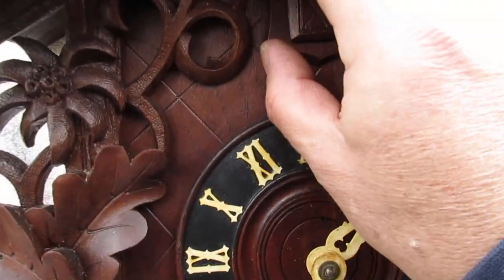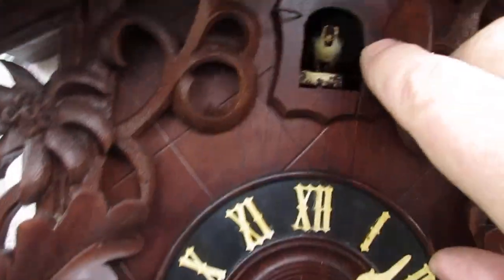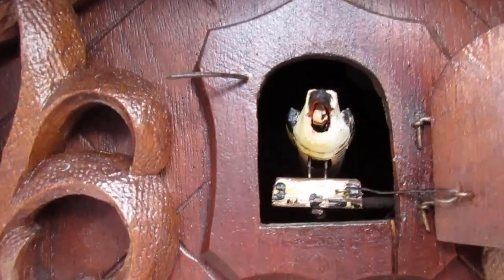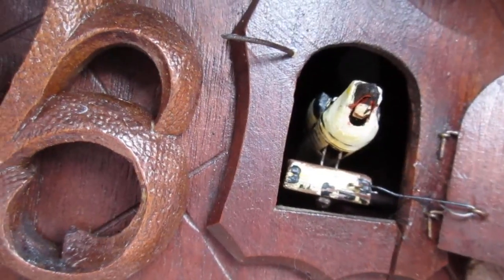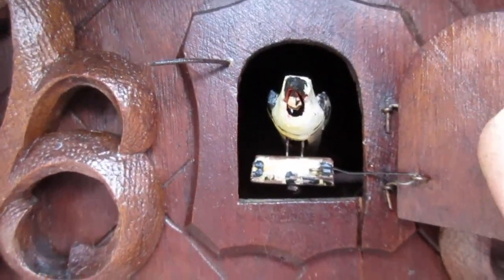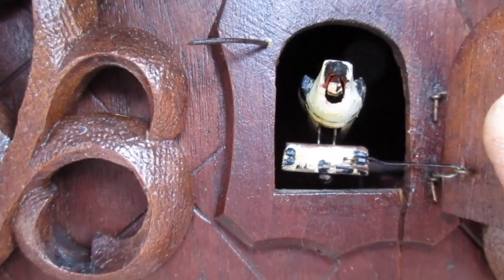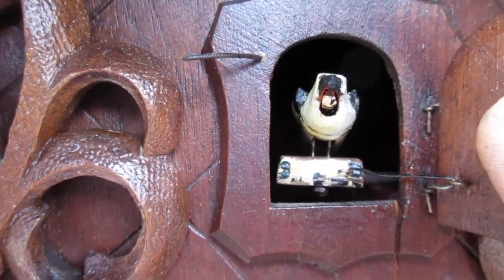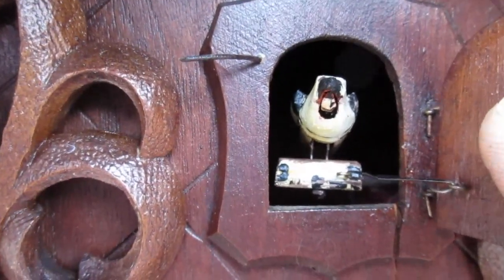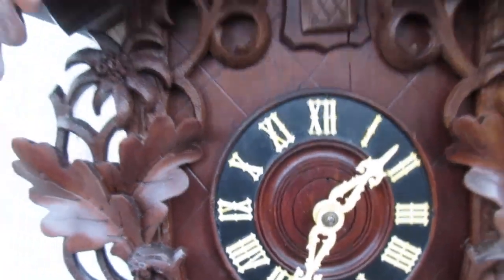The bird, if I can get this door open, the bird is in really nice shape. It's got all its original paint. You can see some of the blue on its side over there. It's in excellent condition, so that's a really nice bird. And for those unaware, its wings and its beak are articulated, so they have movement to them when it's raised by the tail.